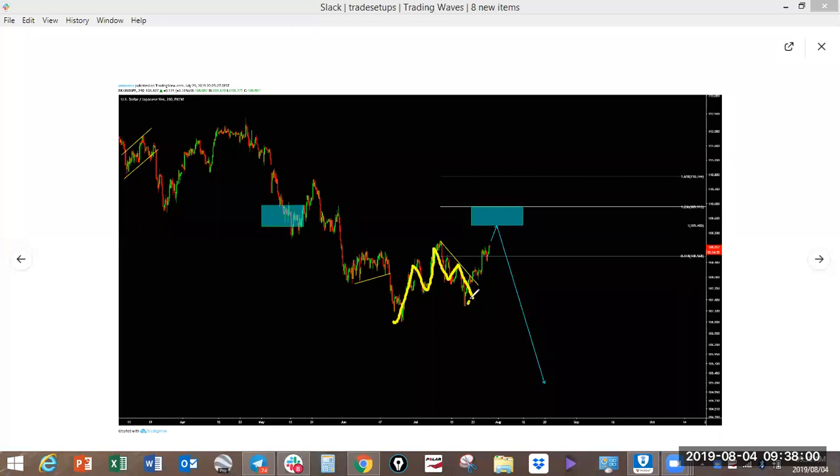Now, last week we were here and we said, okay, this is what's going to happen. It's going to come into the blue box and we're expecting the big trade. Now, you can get it a few times wrong within the correction. It does not mean the Elliott wave theory is wrong. It just means that you are looking at a piece of a puzzle without enough information.